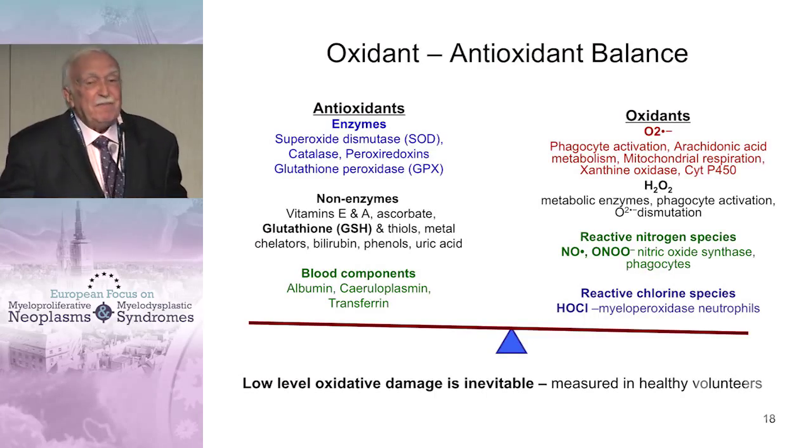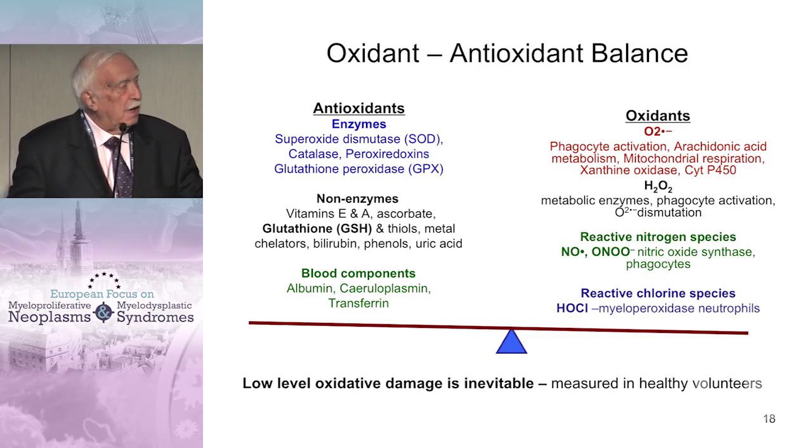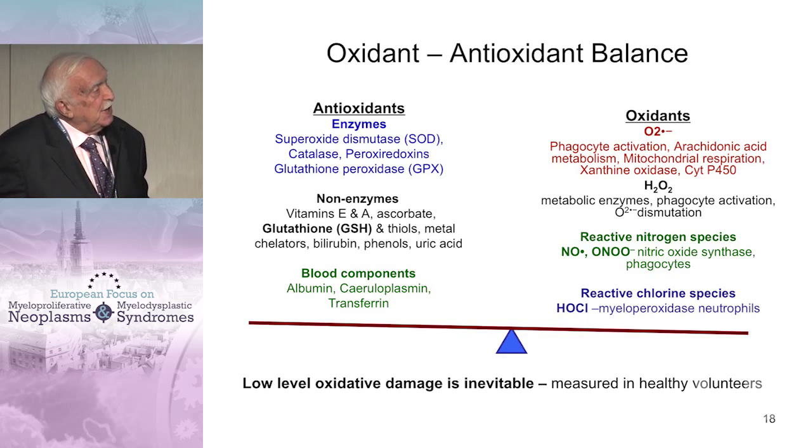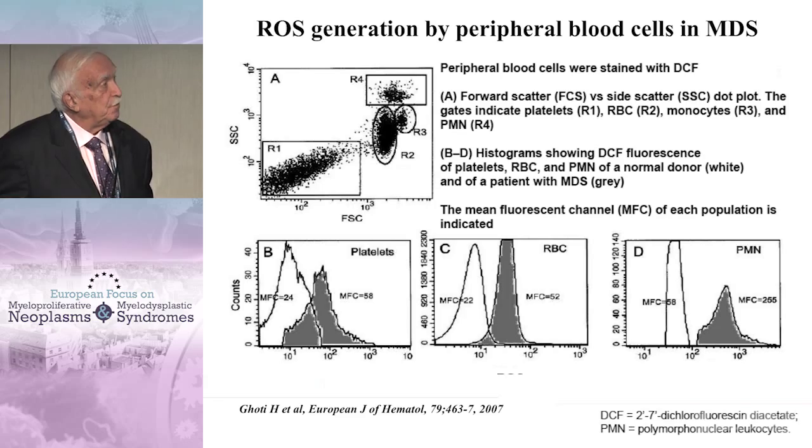However, if the balance is tilted, and if you have too much of these oxidants, the ones we talked about, then you might not have enough of these enzymes to protect against it. And then low-level oxidative stress is inevitable. But if you have too much of it, then the problem starts.